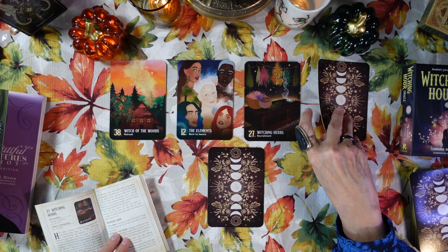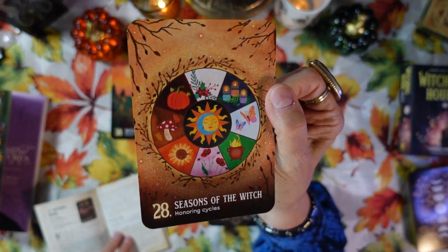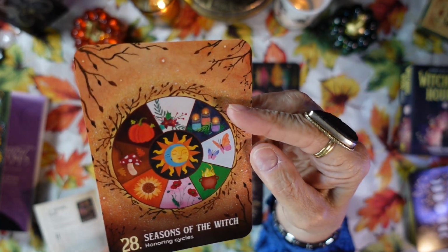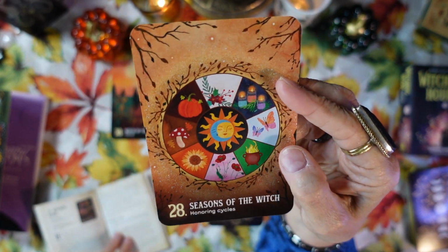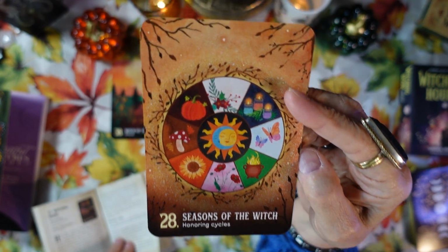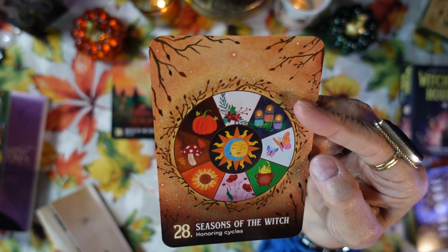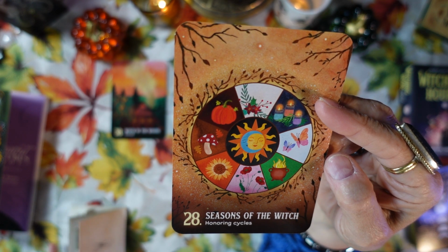All right. The card for your fourth week is 28, Seasons of the Witch. So number 28 might be important to you in the fourth week of the month, or the number 10, or the number 1. And this card is about honoring cycles. And this is what it says.